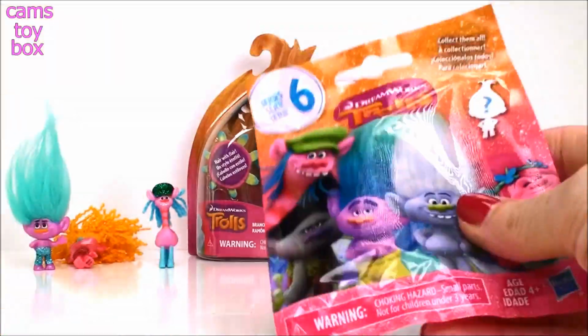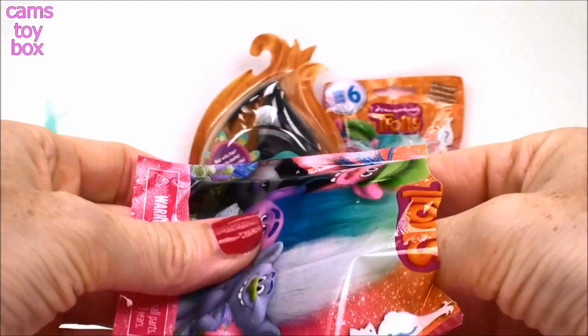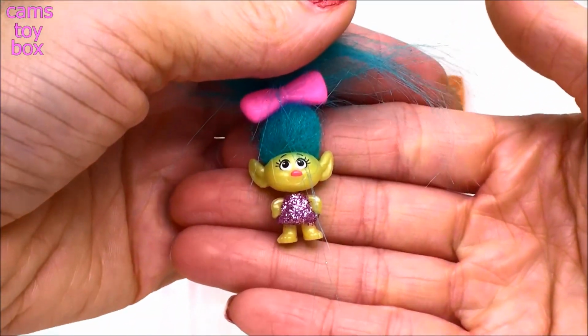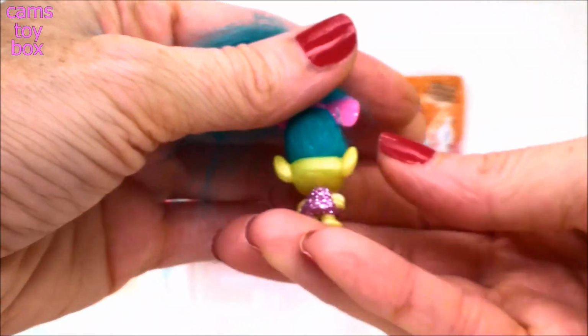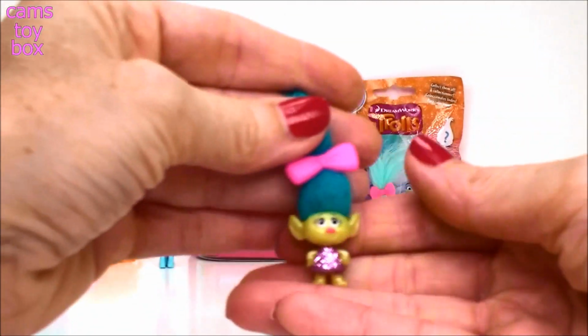And next, this one feels kind of small. Let's see, maybe it's Smidge. It is Smidge! I was hoping it was her. She is the tiniest troll of all, but she is also looking fabulous in her glitter dress. Super, super cute. Let's fix her hair.